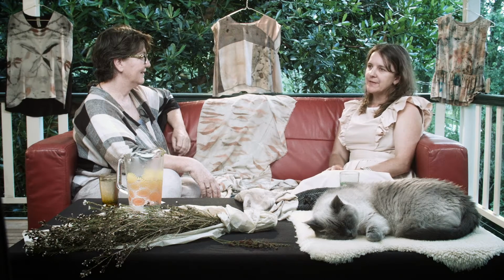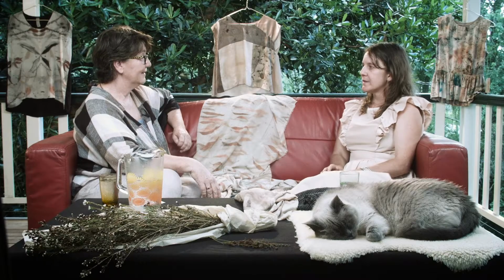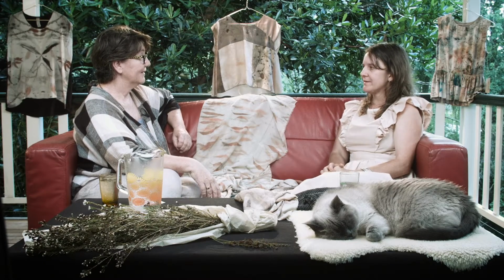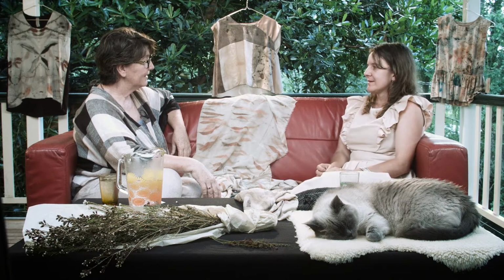But then we had a couple of workshops in there, and I started putting some of the scarves and tops that I'd made on the racks there, and people were really interested. And also I started doing markets, and I had a really good reaction to it. I just started selling them, and it's just growing a bit of a passion, just because of the reaction that people have, and also because I believe in it so much. Just the naturalness of it.